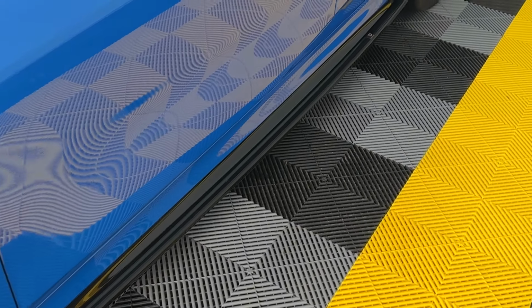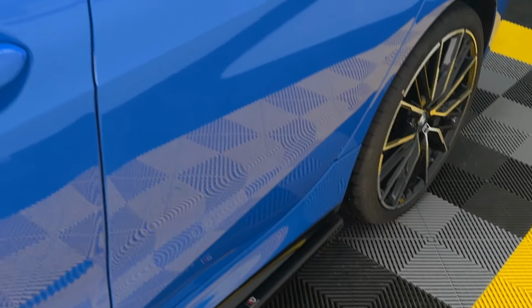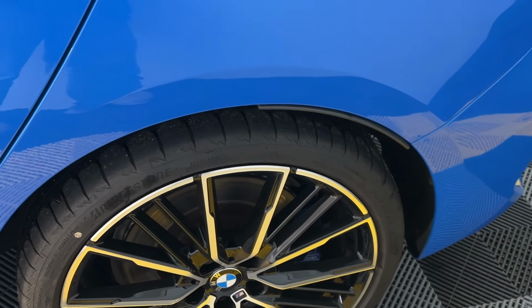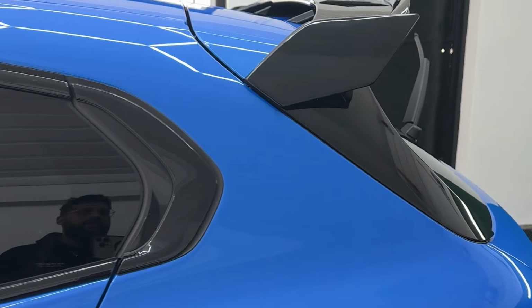You have the gloss black side skirts, and this is actually the Maxton design. The rear tinted windows. And again, Bridgestone tires to the rear, and the alloys are in perfect condition.